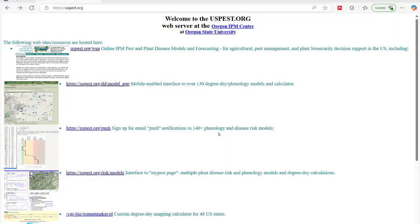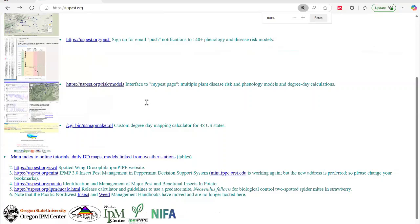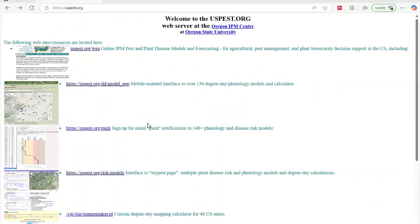Let's say you manage a specific pest. You can see this push notification here, and you could sign up for that if you manage a specific pest and you're going to be worried about it. You can also get these risk models that can help with a more complex understanding of an ecosystem that you're trying to manage.